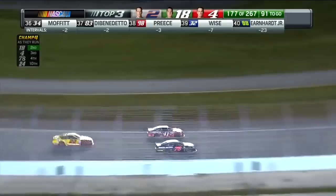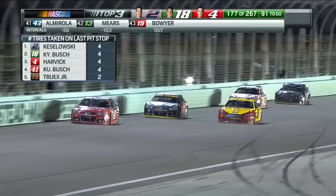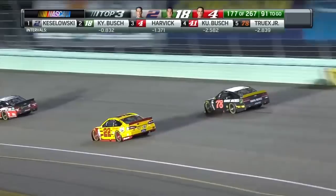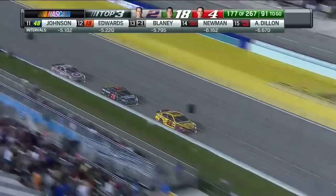91 laps to go to determine a champion, as Kurt Busch has been able to get by Martin Truex Jr. Now Joey Logano also working the inside line. Logano taking advantage of the shorter way around the track, and he will get in front of the 78. Slide up in front of Martin Truex Jr. Brad Keselowski, Logano's teammate, out in front. Kyle Busch running second. Kevin Harvick is third.